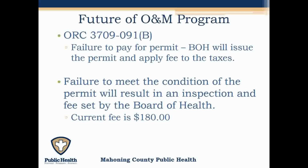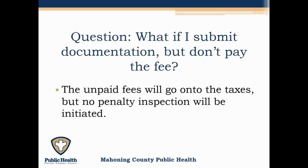So, failure to pay for the permit will issue the permit and apply the fee to the taxes. Just because you don't pay that initial fee on the 30th, and we put a late fee on it and tack it onto the taxes, does not mean that it does anything with your permitting period. That permitting period still starts on the 30th of that month. It still begins then, and it still runs and ends at that same time frame. So just keep that in mind.